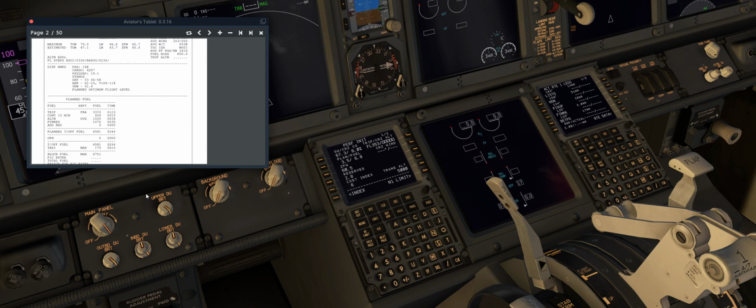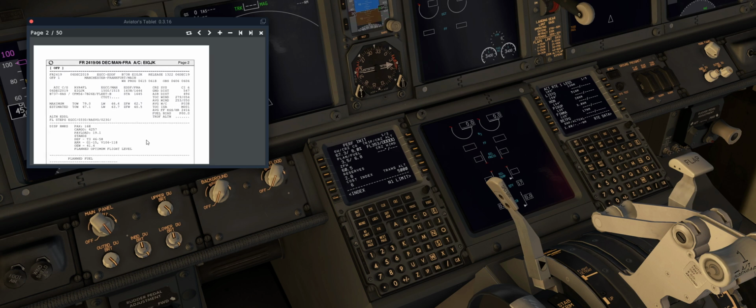Cost index is 6, that is shown up the top here. And you can see this is a step descent rather than a step climb. So we're going to be 330 is our cruise. Top of climb wind, or you can go further on the OFP, but it is on the front page here, 279, 54. Asset deviation here, -1. And that's our performance popped in there.